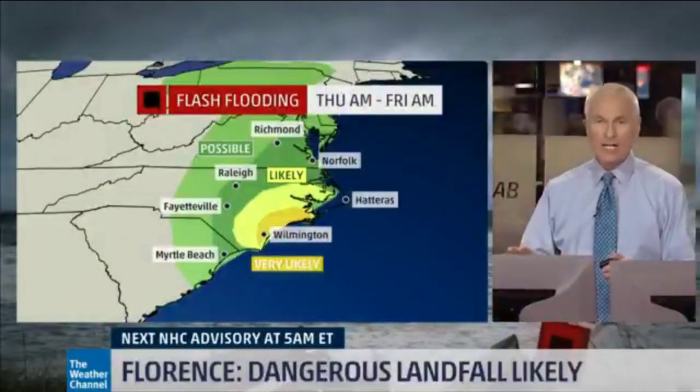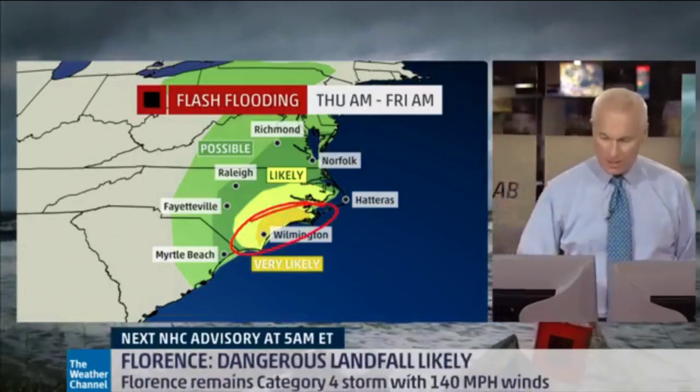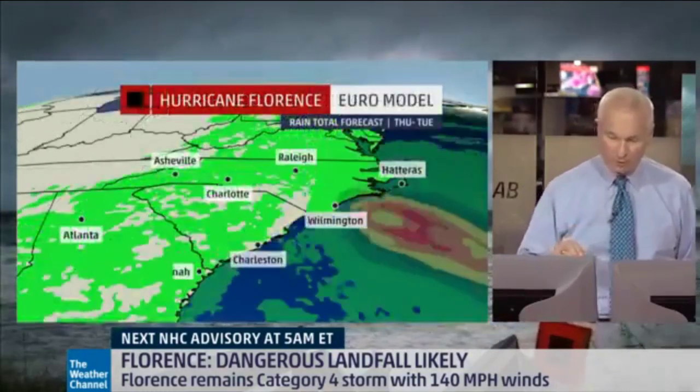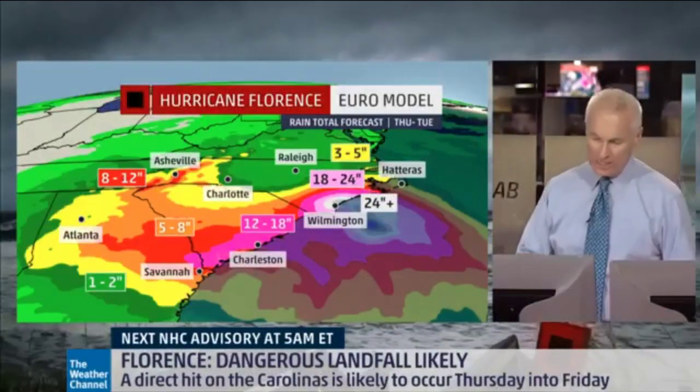Thursday morning into Friday morning, there's the timeline where we're probably going to be very likely seeing some flash flooding there on the North Carolina coast, and then we'll see that rain move inland, and the flash flood threat will be on the increase a little farther inland. Here's the kind of rain amounts that we're looking at right now.